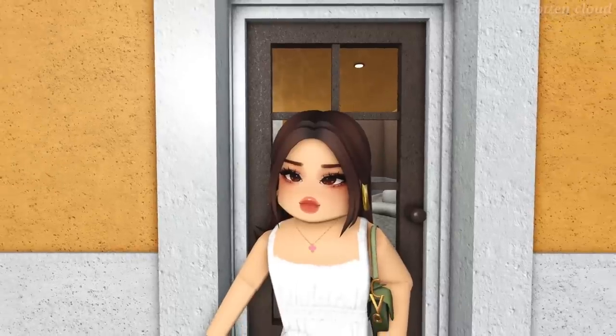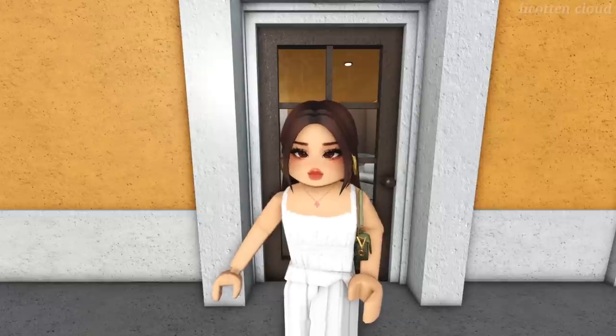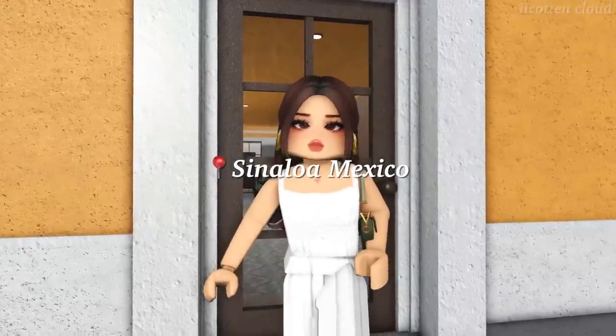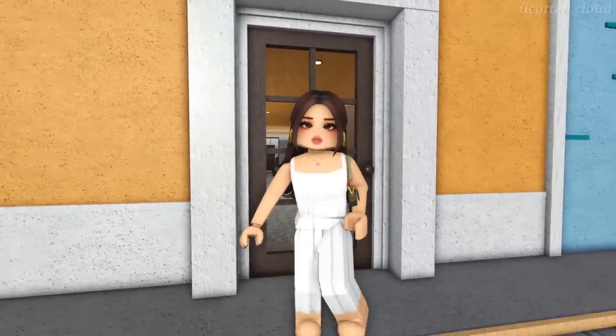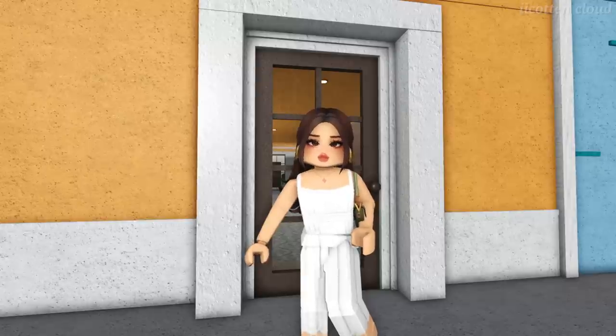I also just decided to bring London and Winter with me because the rest of the kids, Isla and James, stayed behind because they want to go do something over there with Granny. I don't know, but whatever. We are currently in Sinaloa, Mexico, and today it's gonna be a really chill day. This is our first day here in Mexico, so I'm just gonna give you guys a quick little tour of our Airbnb, and then we'll get started with our daily routine.